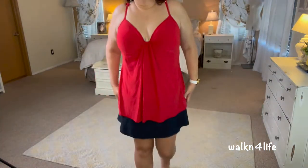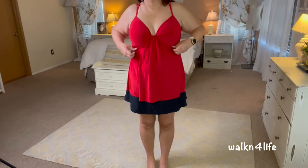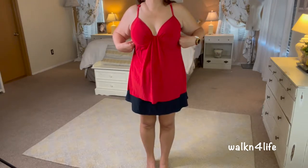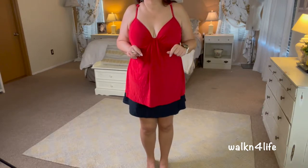This one here, I wore this top to the beach, gosh, maybe a year ago, 2 years ago. I'm not sure. Not last year. 2 years ago.